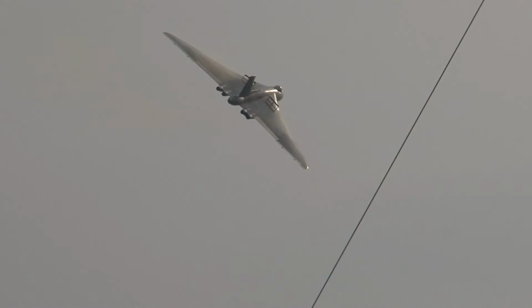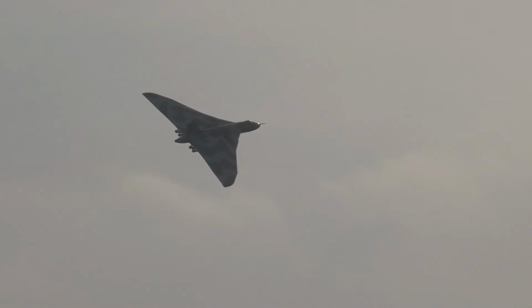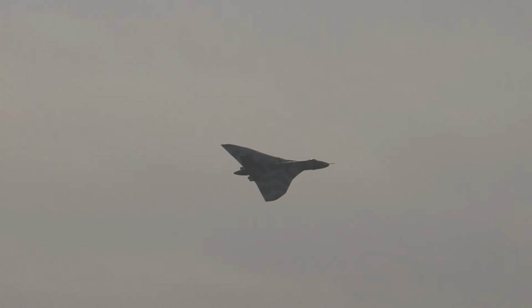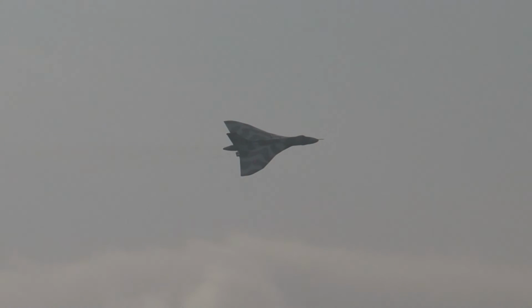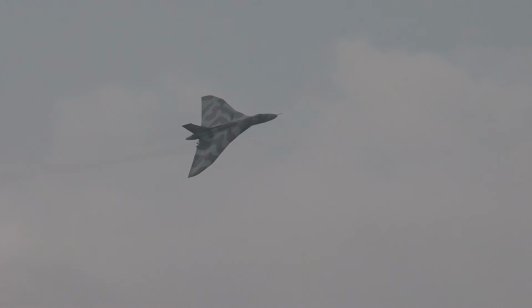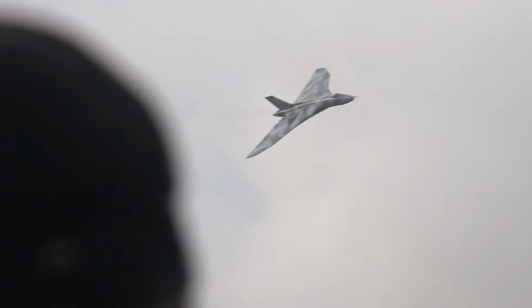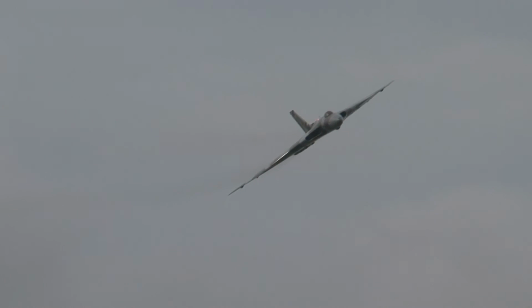Speed brakes, spoilers out there. You also see the condensation on the top of the wing, indicating the amount of humidity in the air today. This particular aircraft was the RAF's display Vulcan in the very early 1990s. It did actually fly in formation with a Concorde at one display at North Weald.